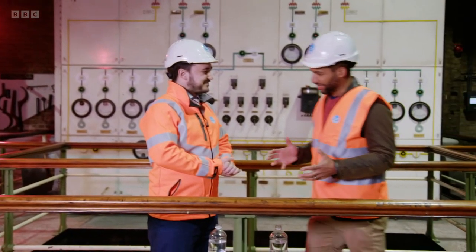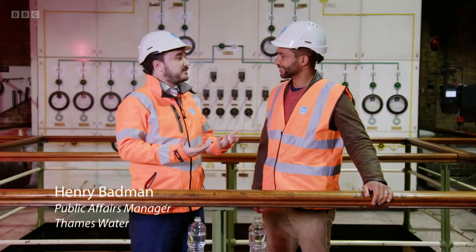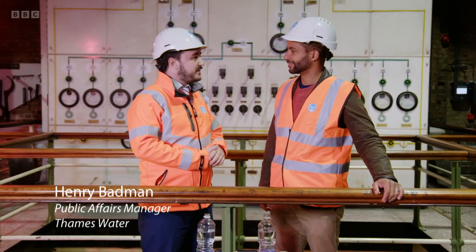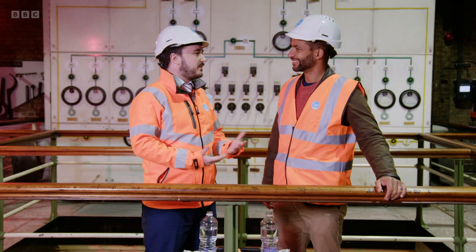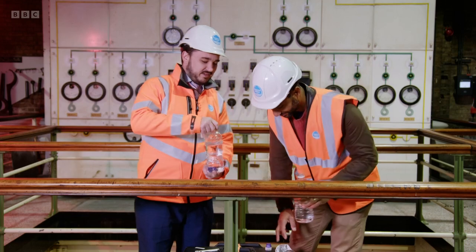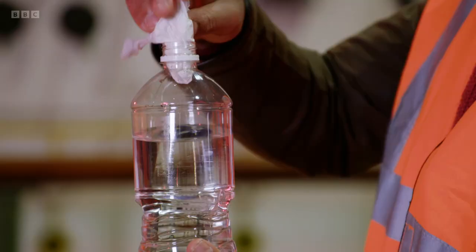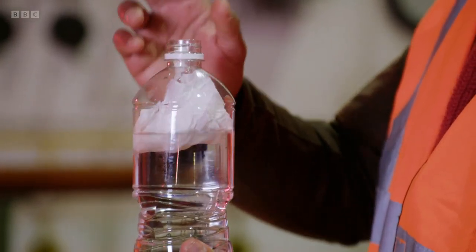So, Henry, what are you going to show me here? So one of the modern problems we face at a site like this is blockages from fats, oil, grease, and all that unflushable material that shouldn't be going down the toilet. So what I've got is a little test for you. It's very simple. I've got a wet wipe. You've got some bog standard toilet paper. Shove it in. Yep. And then lids on.